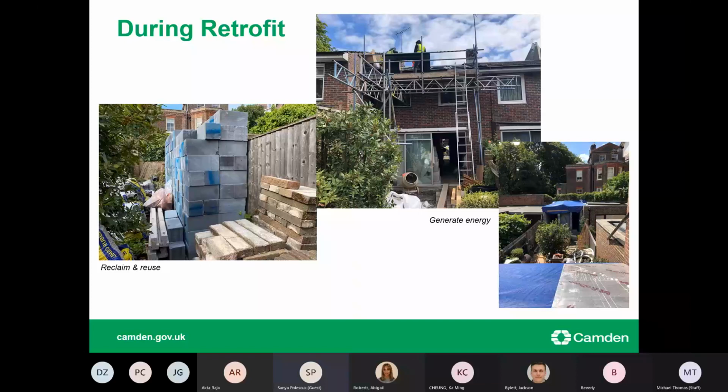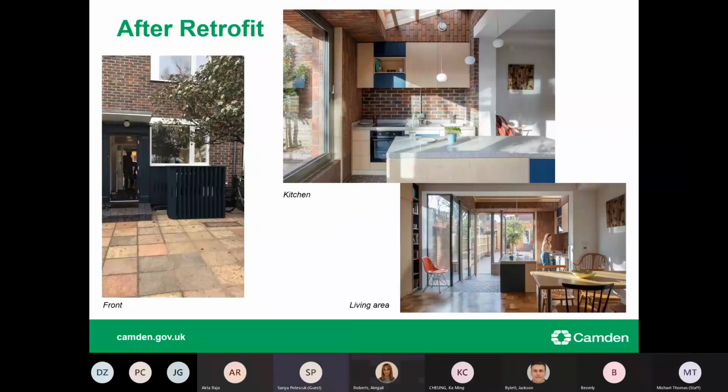Next image, please. I think the following images show, yes, the after retrofit. So you can see the air source heat pump disguised in the front garden. As I said, you'd be hard pressed to see it's there.